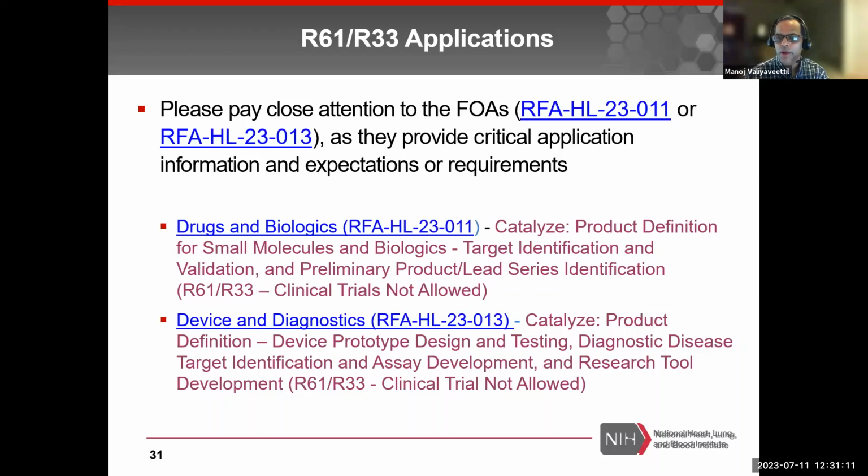Know your FOA. Read your FOA in such a way that you will not miss the critical application information, because there are some must-have and required elements with each FOA, otherwise it may not go to peer review. We don't want you to miss those elements. So please read your FOA in detail so that you can get the help you want.